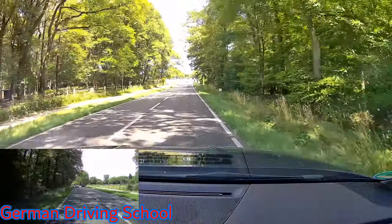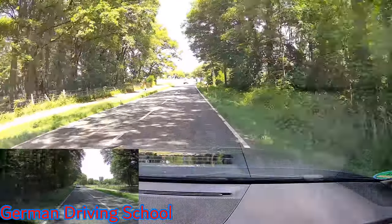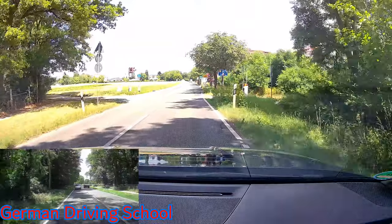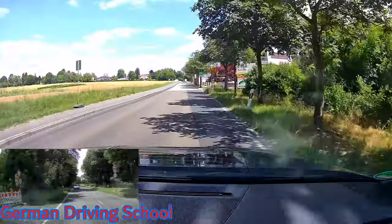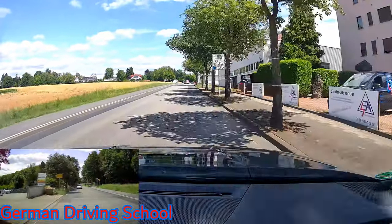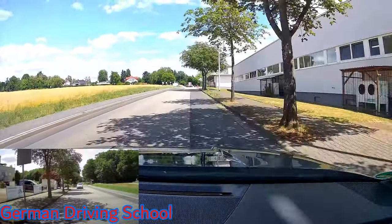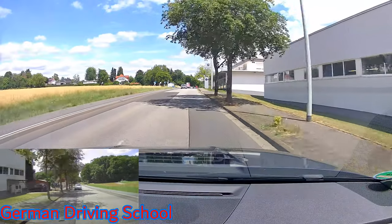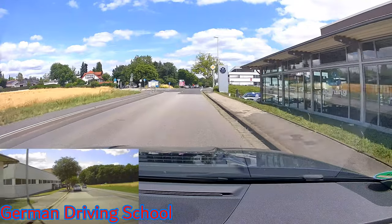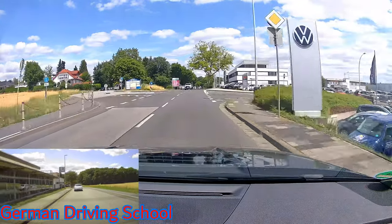Now we are coming to the next city. It's called Kelkheim. And here on the right side, you can see the beginning of city sign. We are back to the speed limit of 50. And we see the priority sign, so we can keep going.